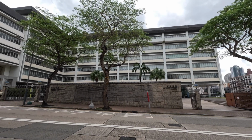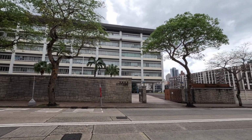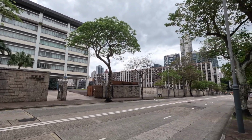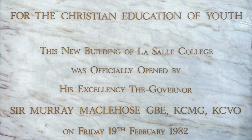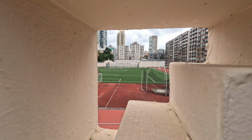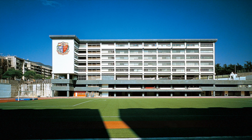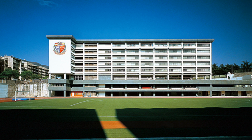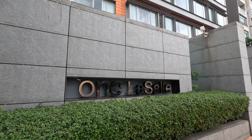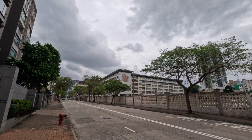By the late 1970s, the original building had suffered from neglect due to military use and was deemed functionally inadequate. Consequently, it was demolished to make way for a new structure, which was inaugurated by Sir Murray MacLehose in 1978. LaSalle College's architectural beauty and historical significance continue to inspire awe today. From its humble beginnings to its transformation through adversity and growth, LaSalle remains a cornerstone of education in Hong Kong, nurturing generations of students and adapting to the needs of modern education while honouring its storied past.